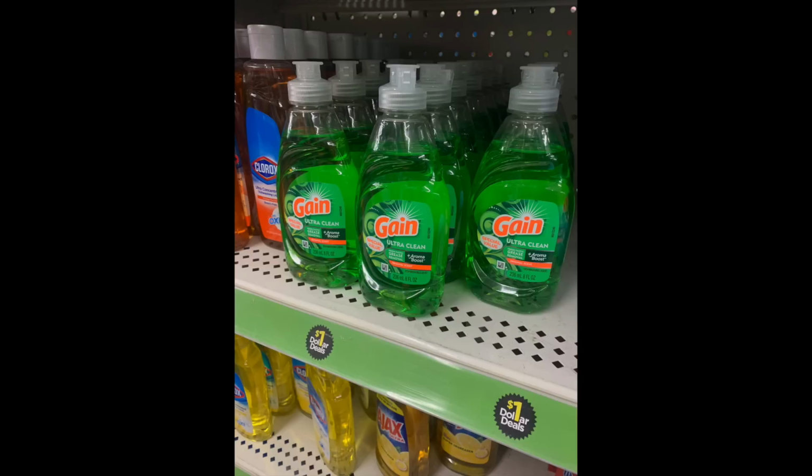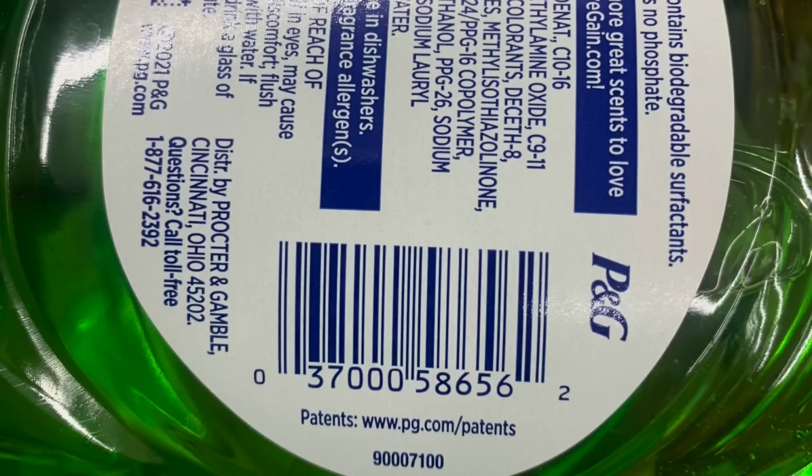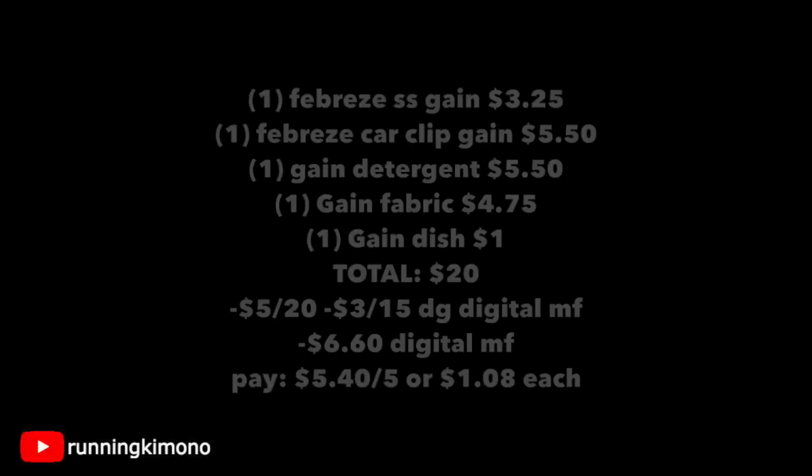Now in the dollar spot, we have these little Gain dish soaps. Definitely open up the Dollar General app and scan the barcode to see that the 5 off 20 and then the 3 off 15 are in fact attaching. It's working for me because we're $1 short on this basket, and I'll show you the numbers here in a second, but you need something cheap. Alternatively, dryer sheets also work, the smaller pack.